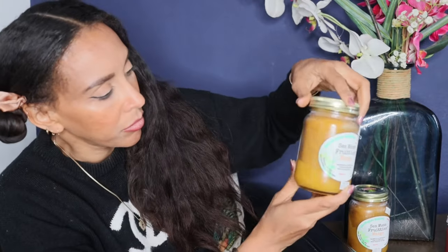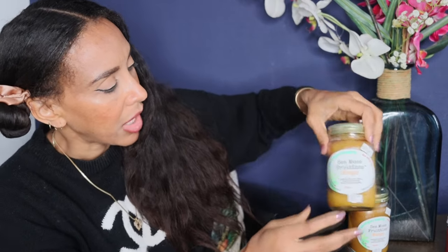I love it. Like the hype, everything that they say about this sea moss, it actually does for me. You have to keep it in the refrigerator. And these are really good quality jars.